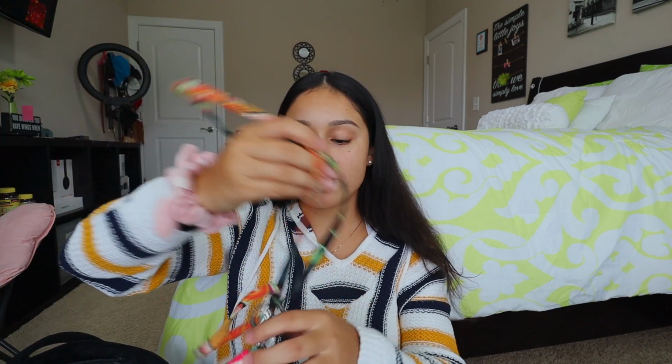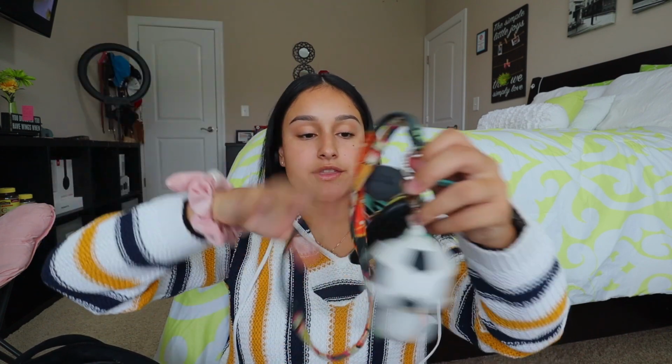But in here, the first thing I see are my keys. I have my car keys, my house keys, hand sanitizer. I love this thing so much. Everyone is always playing with this whenever they see it. And here I just have my money, my credit and debit cards, my student ID, and also my license. This lanyard is from Bath & Body Works. I love Bath & Body Works so much, as you can tell by the next item I'm gonna show you.